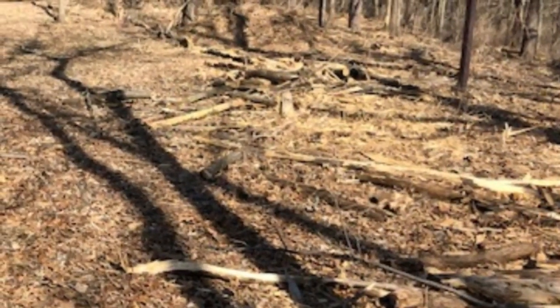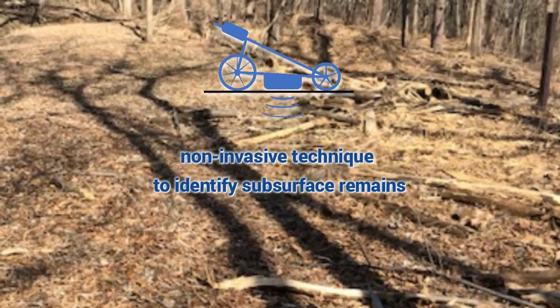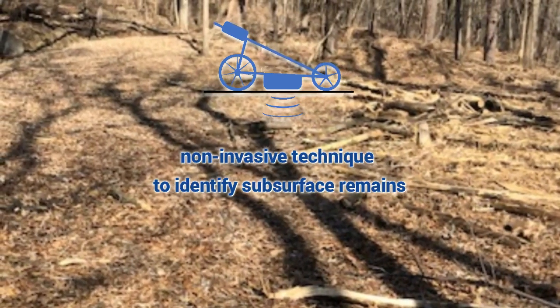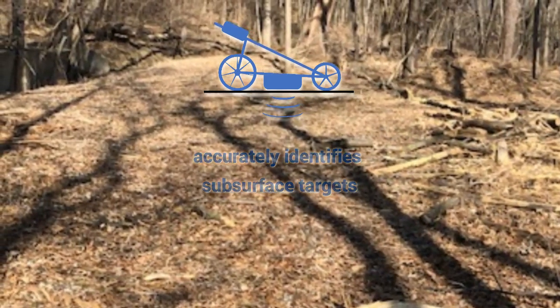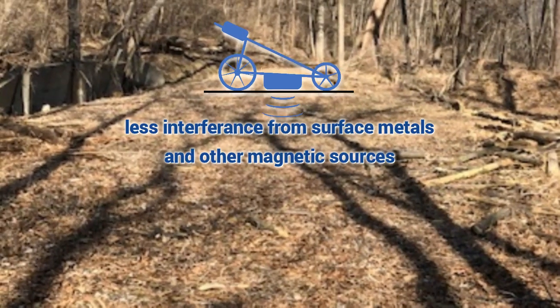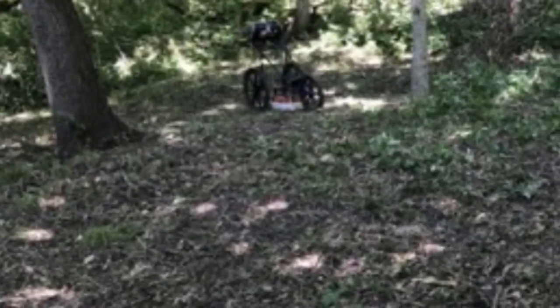GPR technology is the wave of the future for archaeological investigations for three reasons. One, it is a non-invasive technique that does not require ground surface disturbance to identify subsurface structural remains, features, and artifacts. Two, it can determine subsurface targets at depths with a high degree of accuracy. And three, compared to other remote sensing techniques, it is less susceptible to interference from surface metal or other traditional magnetic sources. GPR antennas often operate at 400 MHz.